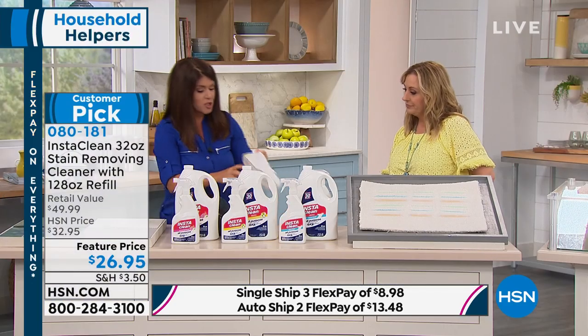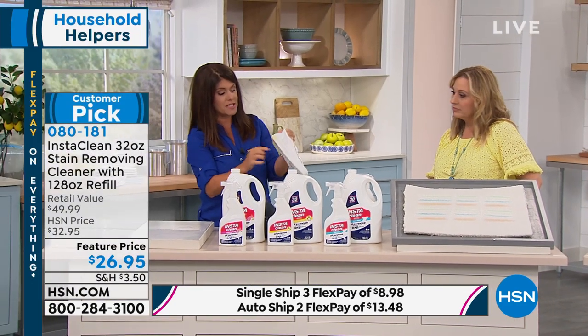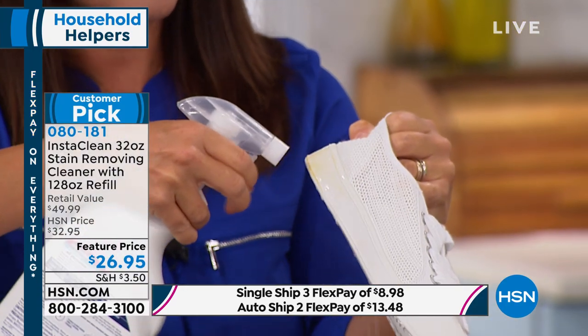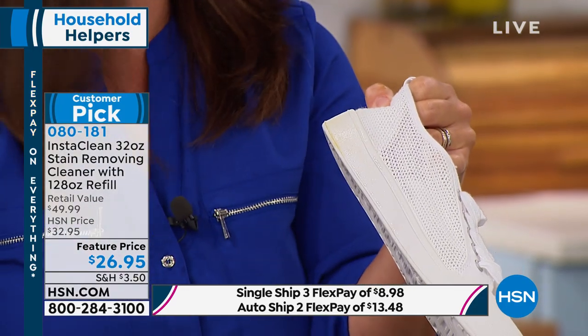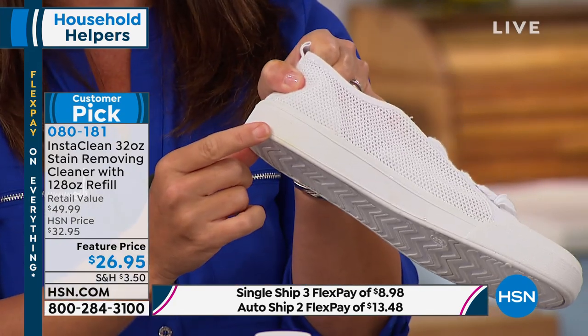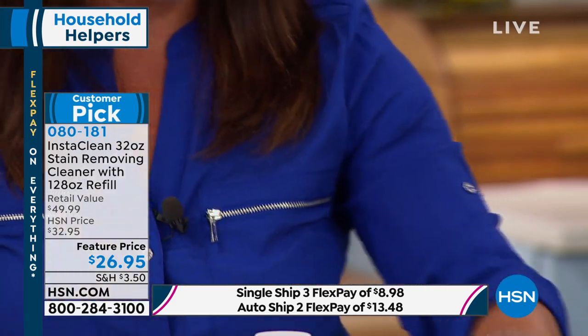This isn't there, but look what we have here. We have a little bit of a stain right here on shoes. Let's say, I was out shopping with my daughter. You have to have white shoes. I mean, that was it. She's like, white's in, Mom. Yeah. Well, guess what happens? Life happens, because everything's dirty. Spray InstaClean right there and you get the life of your whites back, which I love.